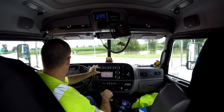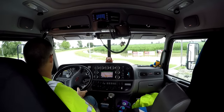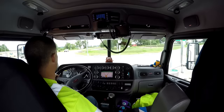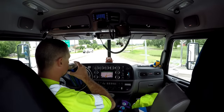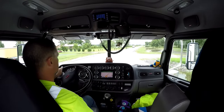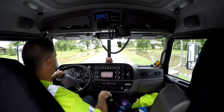There were reports that this roundabout had water on it earlier or overnight. We've had a lot of rain recently, and the ground is saturated. It doesn't have much place to go around here.